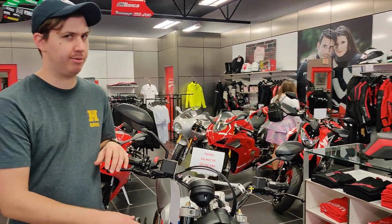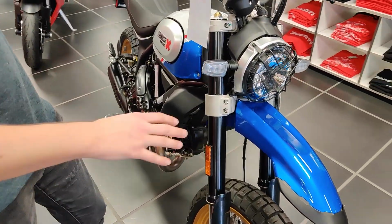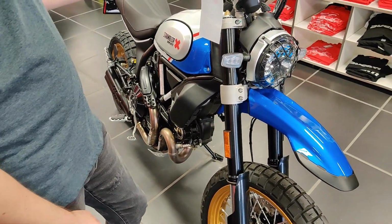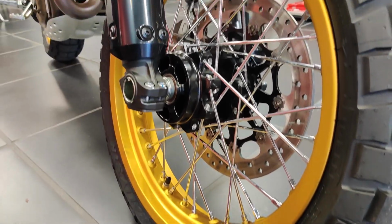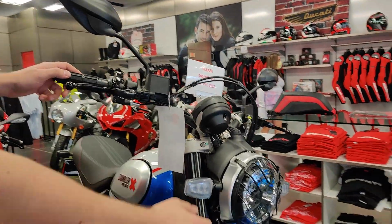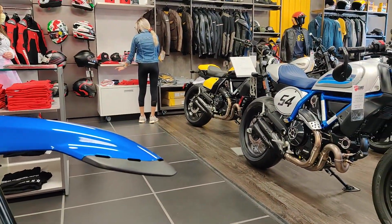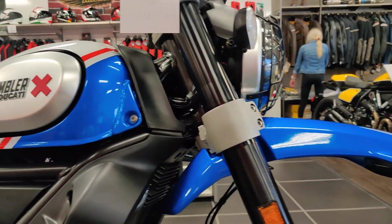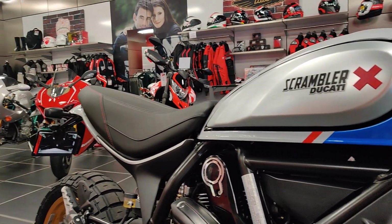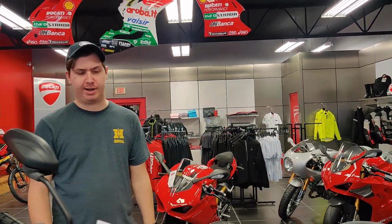What really swayed me was this 2021 edition. So what's different about this? Just overall the design scheme, so the gold wheels and the blue paint and the red and white tank is new. The seat is different from what I understand. They've revised that. Has LED turn signals and lights. Other than that, I think it's about the same as they've been making for the past few years, but that was the big reasoning for me going with something like this versus the regular Scrambler.